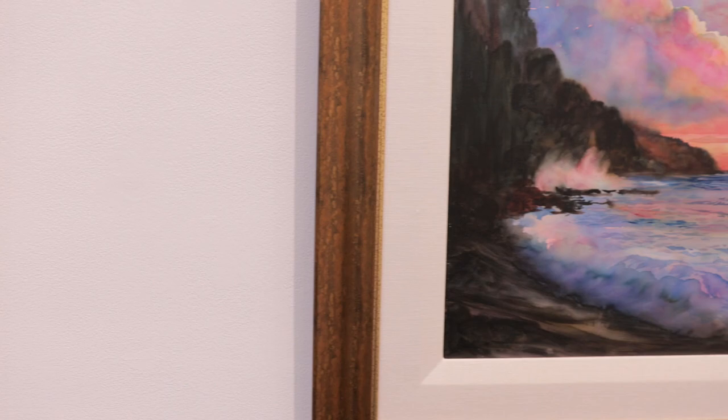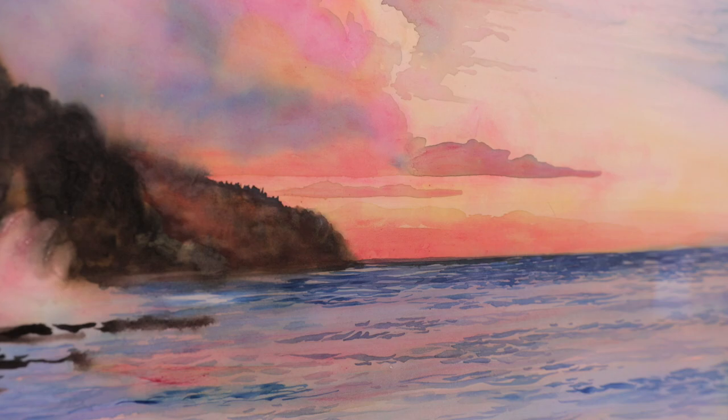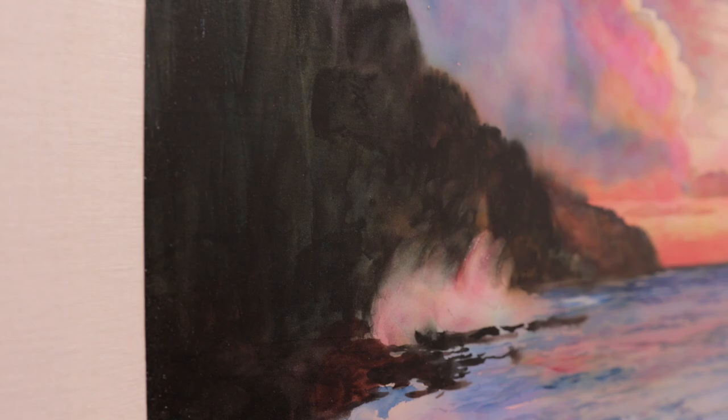This piece right here, Coastal Colors, that you're looking at, really, man, when we hung this and lit it, it just opened up. All these dark, subtle textures in the landscape came popping out, and it was really quite a joy to behold.